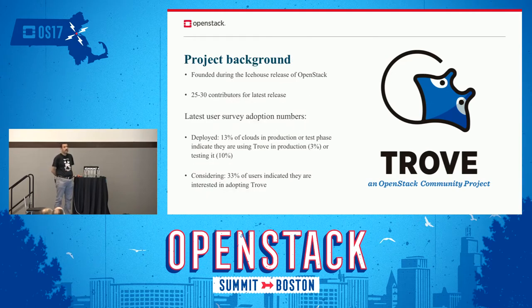The project itself was created by the folks from Rackspace and HP. It was incubated before the Ice House release. It was integrated in Ice House. This was when we still had the integrated OpenStack. In the most recent release, which was Ocata, we had between 25 and 30 contributors.